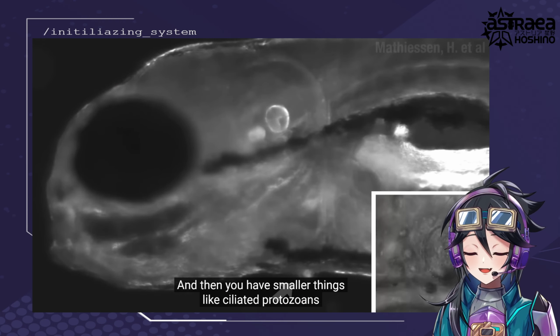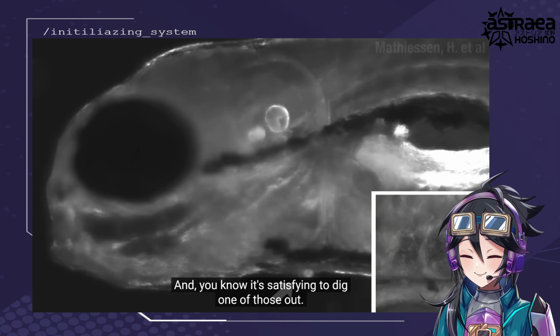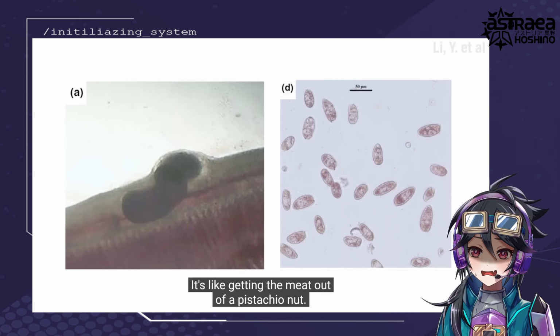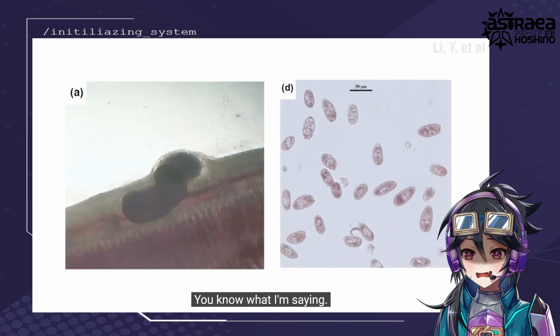like ciliated protozoans that bury themselves right into fish flesh. And you know it's satisfying to dig one of those out. It's like getting the meat out of a pistachio nut. Or tongue-popping the bean out of the pod of a salted edamame. You know what I'm saying.